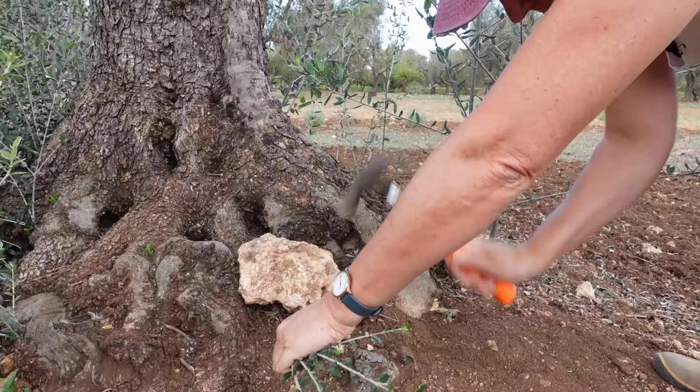Welcome to this episode. This is all about our preparation for our 2024 olive harvest. So as part of getting ready for the olive harvest this year, which is our third olive harvest, Pete and I have walked all around the land and looked at every single olive tree to establish A, are there any olives on it at all, and B, if there are, what type of olives they are.